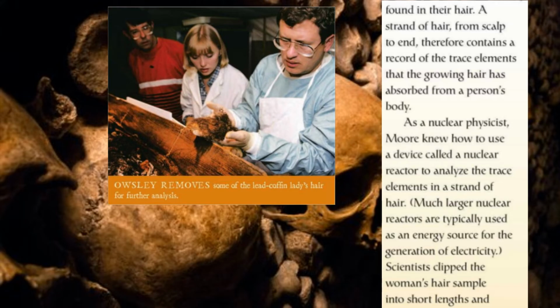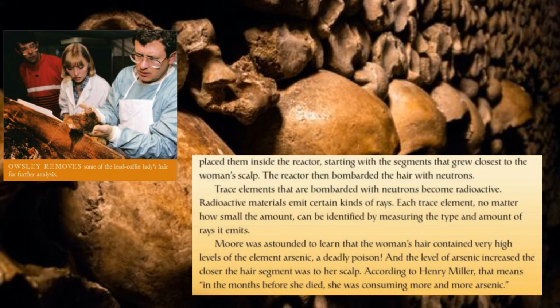As a nuclear physicist, Moore knew how to use a device called a nuclear reactor to analyze the trace elements in a strand of hair. Much larger nuclear reactors are typically used as an energy source for the generation of electricity. Scientists clipped the woman's hair sample in short lengths and placed them inside the reactor, starting with the segment that grew closest to the woman's scalp. The reactor then bombarded the hair with neutrons.